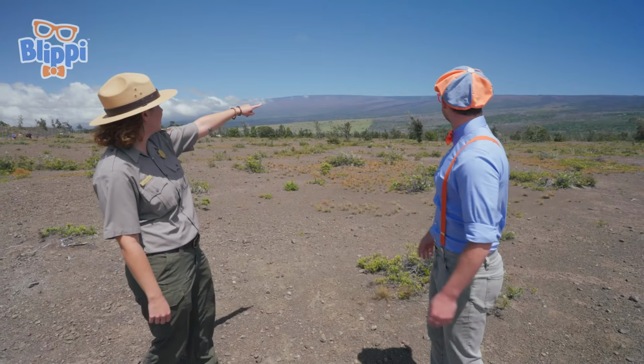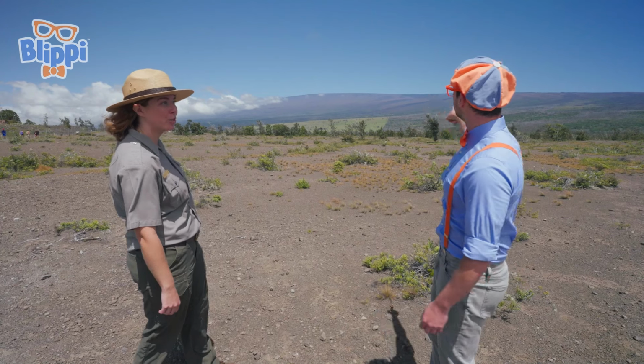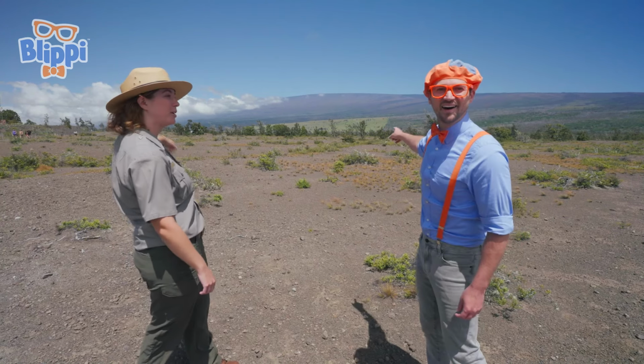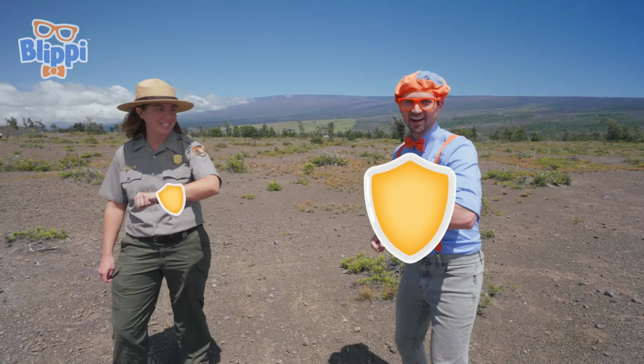You see this big hill behind us? Yeah. That is all Mauna Loa. That is all the volcano. Wow. Even though it doesn't look like this, it looks like this, a shield volcano. It's still a volcano. That's right, like a superhero shield laid on its side.